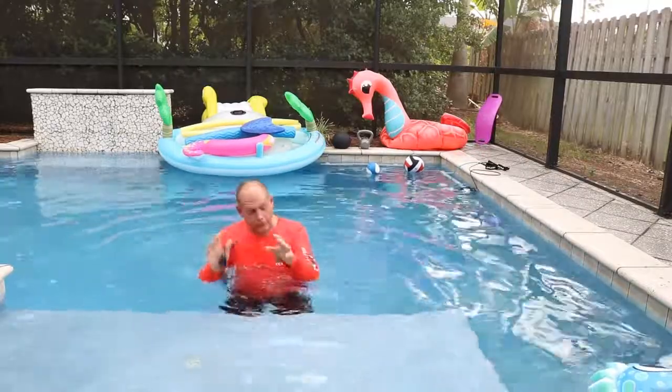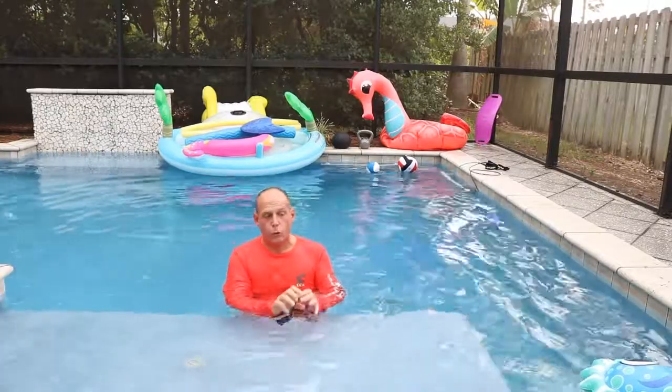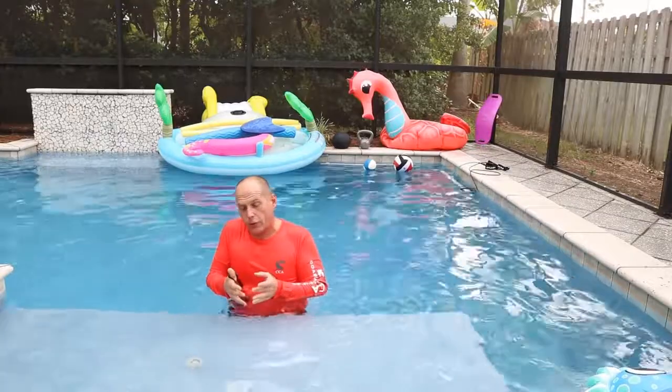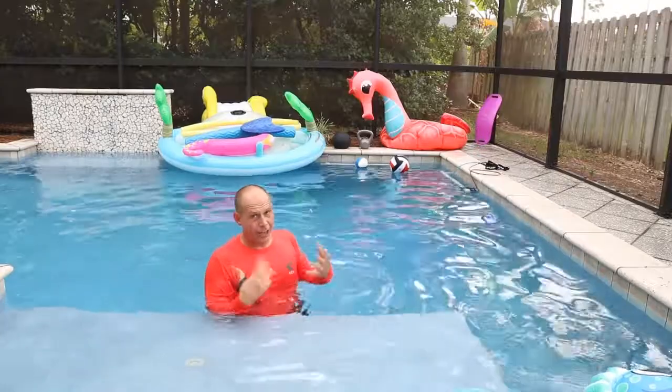You get them very good at that. Whenever you come up and you actually let your air out, your lungs will grab a breath. It makes it so much easier for a child to be comfortable in the water and to be able to be mobile when they can actually breathe.